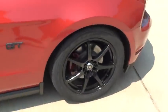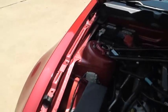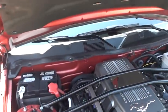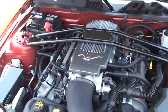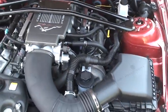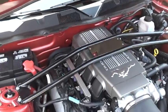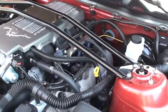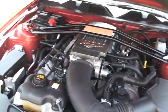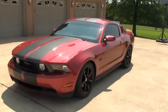Got the painted calipers, four-wheel disc brakes. 4.6-liter V8 with the exhaust system, probably pushing over 300 horsepower. Plenty of power, performance, and decent fuel mileage. And very reliable. The Mustang's still under full factory warranty.